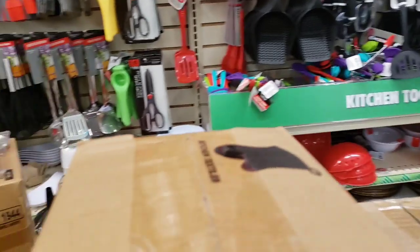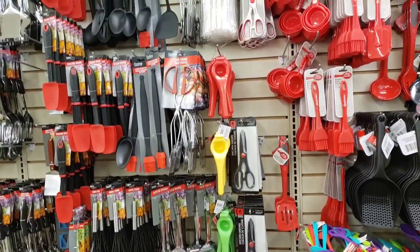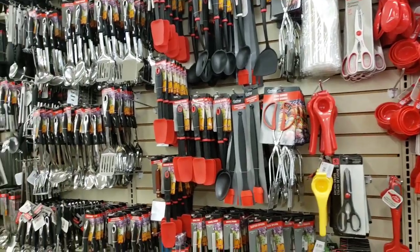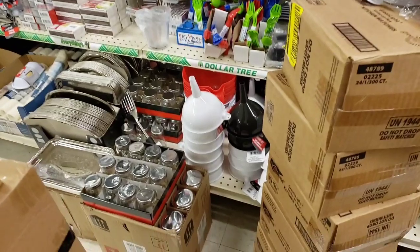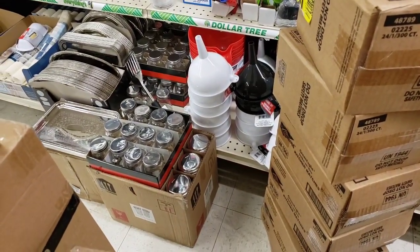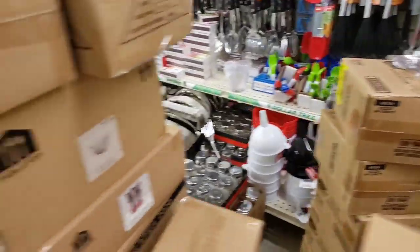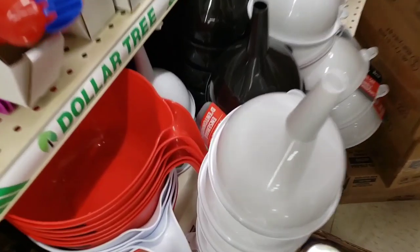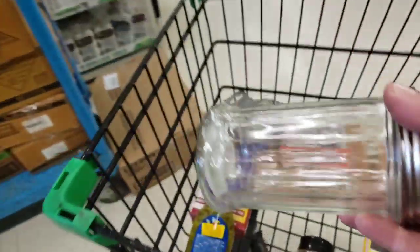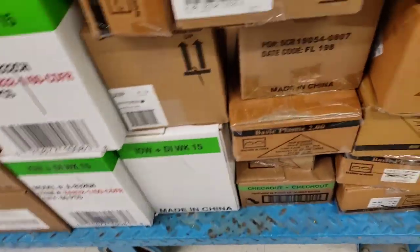Let's see if I can peek over this way. Can you get a better view this way? Screenshot, expand out. You'll be able to see things so much better if you do. Oh, I spy with my little eye. I think that's a sugar container. And it's glass. I want one. Yes, I'm going to grab one of these. Perfect. Been looking for one. Not every Dollar Tree has those.